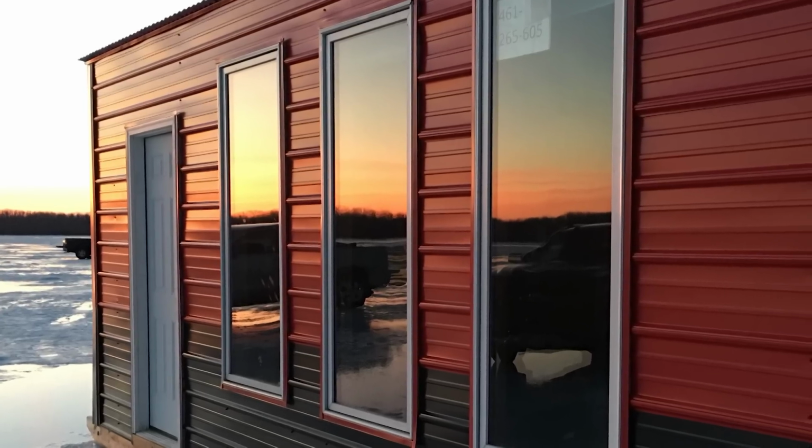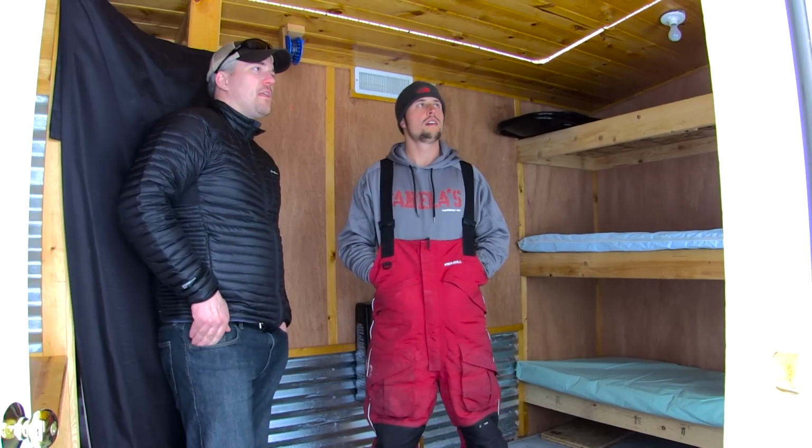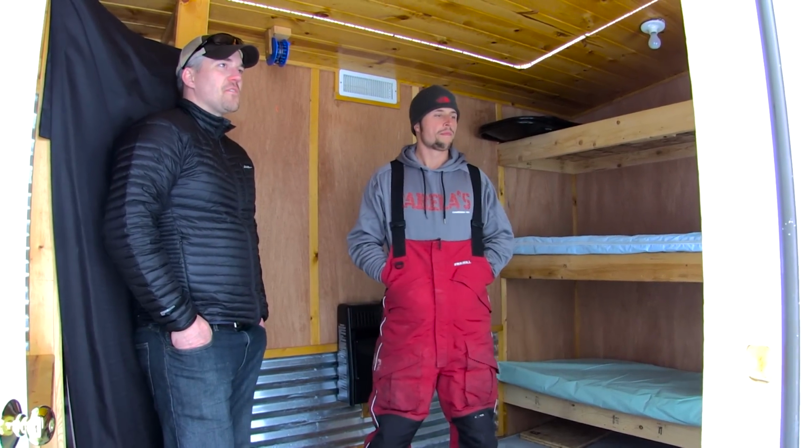Dan has access to hundreds of lakes in the area, and he has 15 to 20 of them absolutely dialed in. And the coolest part about this is Dan rents out sleeper fish houses, and he makes them by hand at home. He brings them out on the lake and puts them in the best possible spots for his clients to catch fish.